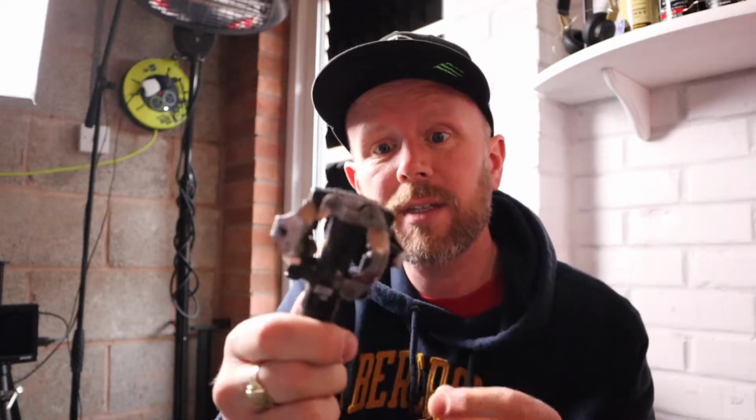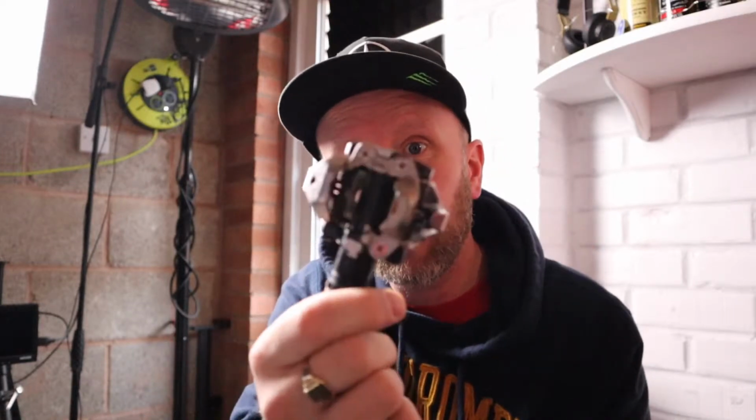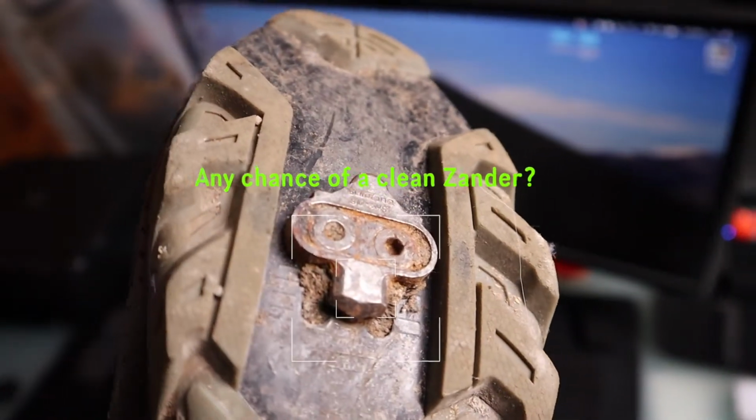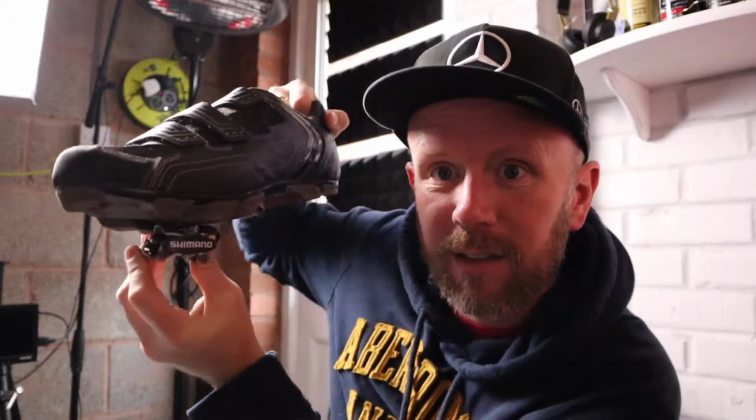There are other choices like this one, which is commonly used for commuting and for mountain biking. They've got a slightly different cleat which looks like that, and they just clip in there like so on the top of the pedal. I've used these for mountain biking when I had a mountain bike. I haven't got one at the moment, but those are another option.